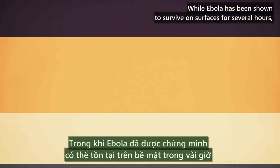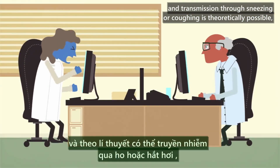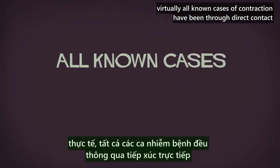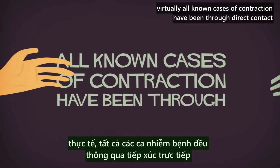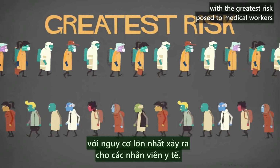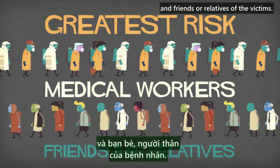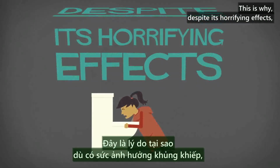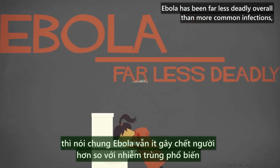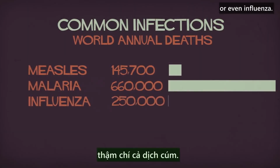While Ebola has been shown to survive on surfaces for several hours, and transmission through sneezing or coughing is theoretically possible, virtually all known cases of contraction have been through direct contact with the severely ill, with the greatest risk posed to medical workers and friends or relatives of the victims. This is why, despite its horrifying effects, Ebola has been far less deadly overall than more common infections, such as measles, malaria, or even influenza.